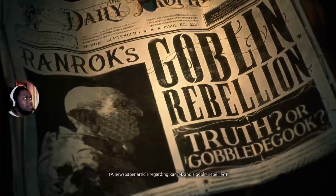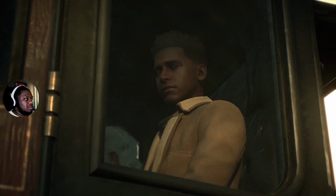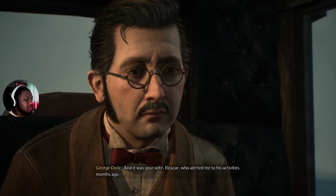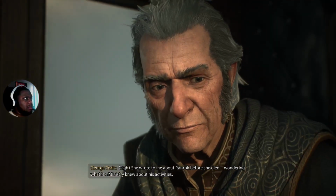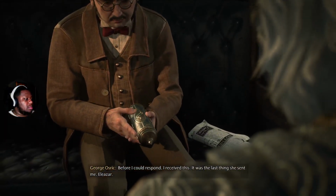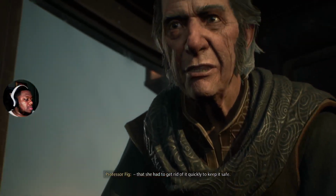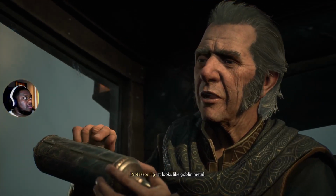Have you seen this? Goblin Rebellion, truth or gobbledygook? Opinions differ as to how great a threat Ranrok really is. Although I've yet to convince my colleagues at the Ministry, I believe he is a significant threat. And it was your wife, Eleazar, who alerted me to his activities months ago. Miriam? How? She wrote to me about Ranrok before she died, wondering what the Ministry knew about his activities. Before I could respond, I received this. It was the last thing she sent me, Eleazar. It came to me via her owl, but with no correspondence. I can only assume that she had to get rid of it quickly to keep it safe. Presumably from Ranrok. I cannot open it. Whatever magic protects this is powerful indeed. It looks like goblin metal.